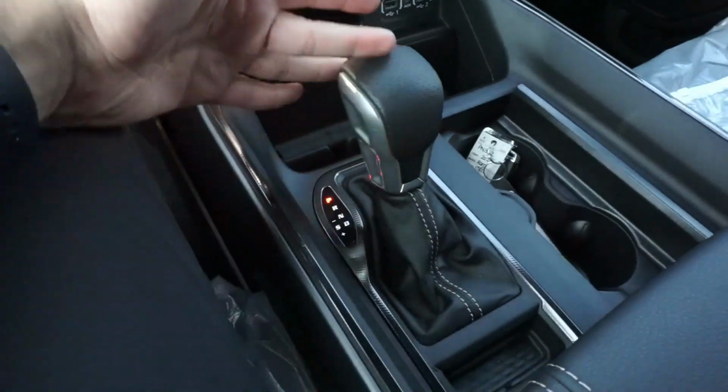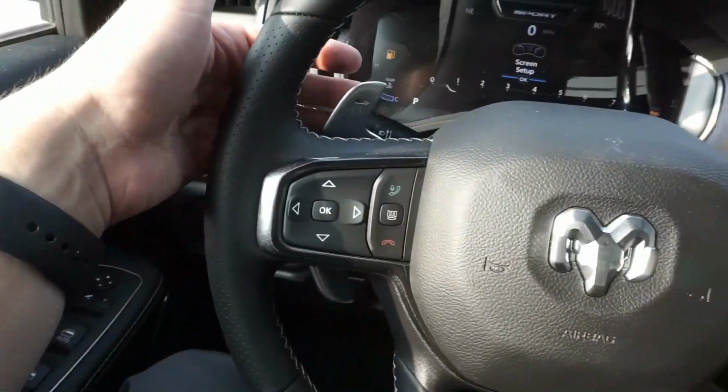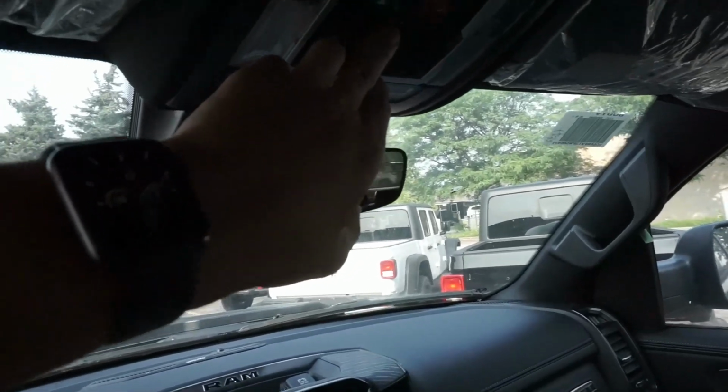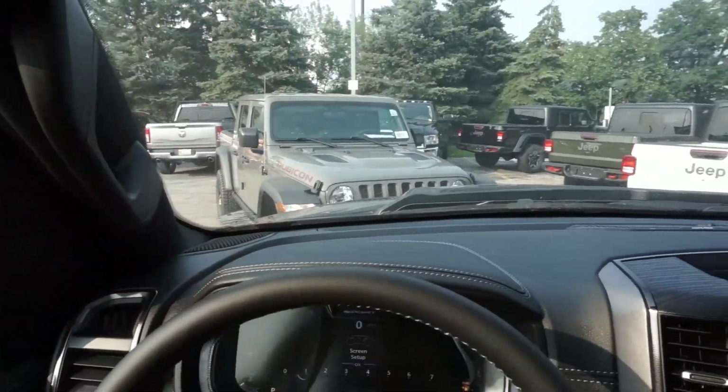Again, this was the shifter that I was talking about here. You have the paddle shifters as well right here. And this one doesn't come with a sunroof, but you can get a sunroof, and that's something that we're going to talk about with the Gladiator, as far as being able to remove the top and all of that.